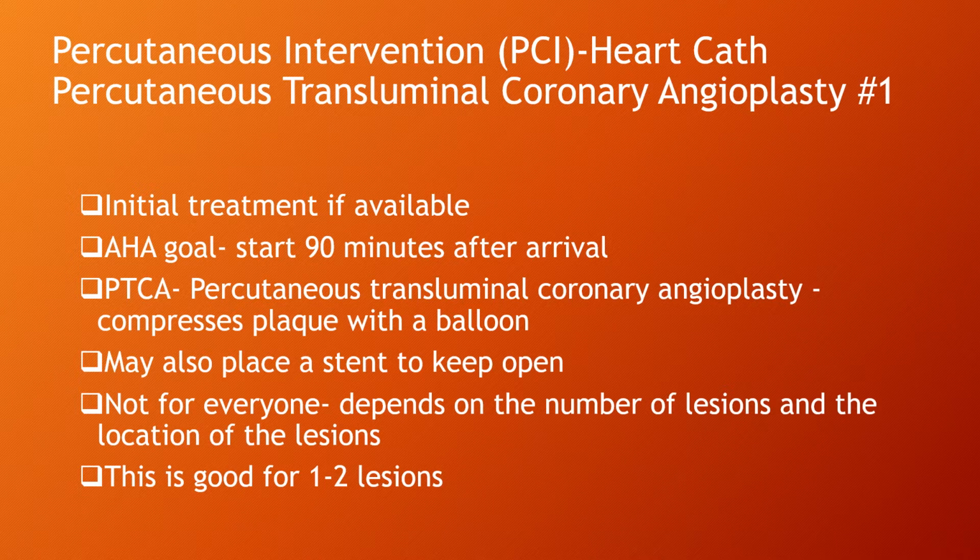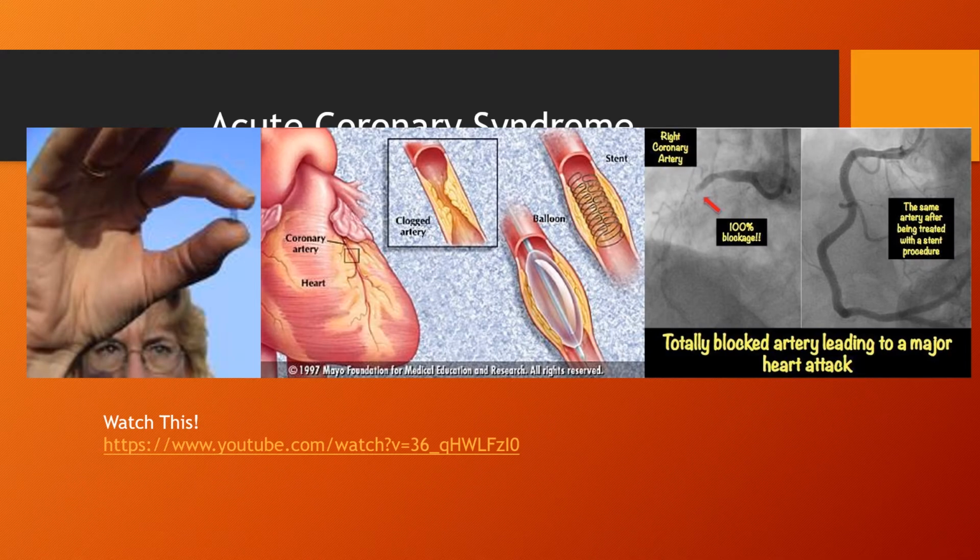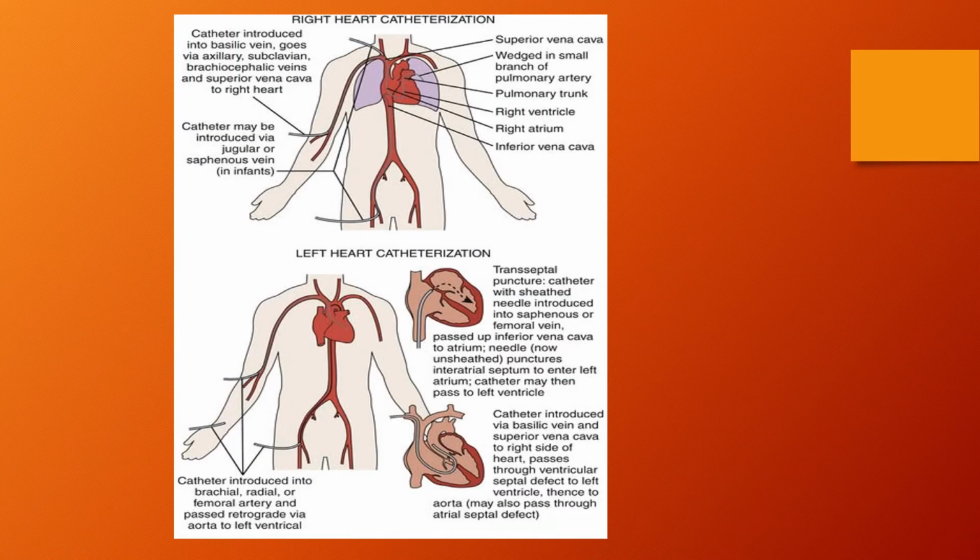PTCA is coronary angioplasty, and that uses a balloon to compress the plaque. They also may place a stent to keep it open. It is not for everyone, and it depends on the number of lesions and the location of lesions. This is usually good for 1 to 2 lesions. And this slide has a link to a video that you should watch, and it kind of goes through what PTCA does. This is just a reminder that heart catheterizations can also be elective procedures done to prevent MIs.